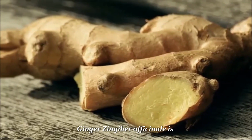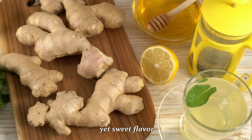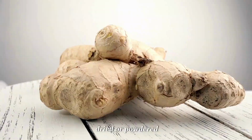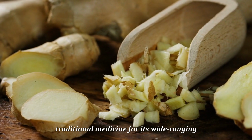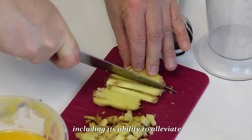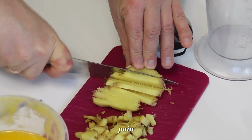1. Ginger. Ginger, Zingiber officinale, is a delicious spice with a peppery yet sweet flavor. You can enjoy this spice in various ways, such as fresh, dried, or powdered. Aside from its culinary uses, ginger has a long history in traditional medicine for its wide-ranging health benefits, including its ability to alleviate nausea, improve digestion, and reduce pain.